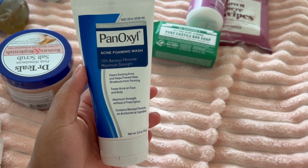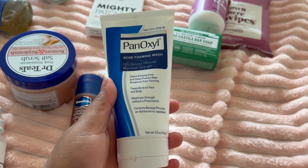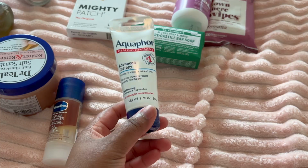So I just started using it for my armpits and my body, and I loved it. It works marvelously. If anybody has the regular face Panoxyl, in the comments, please let me know, and I'll try it out. But I think I just bought the wrong one this time.